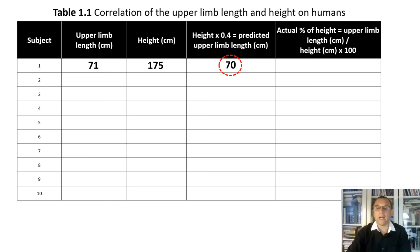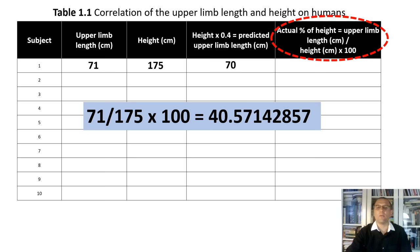The fifth column will indicate the actual percentage of height. As you can see from the written equation, for this you have to divide your upper limb length by your height and multiply by 100. The slash that you see there is a division sign. So let's record the result. Before transferring this number, you will have to round it to the whole number, which will make 41.